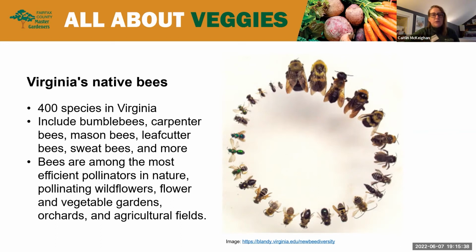And these bees are some of the most efficient pollinators we have. They're responsible for pollinating wildflowers. Like Sylvia said, we wouldn't get seeds or fruit if these bees weren't active in our ecosystems. They're important for orchards and they also pollinate agricultural fields. So these bees are really important.